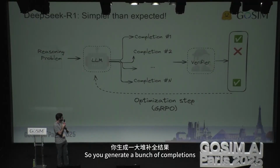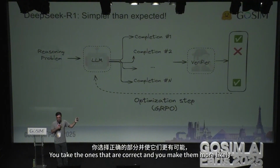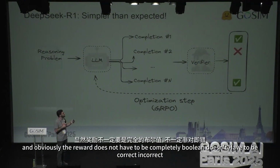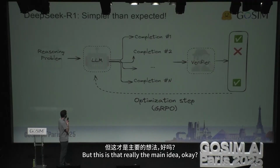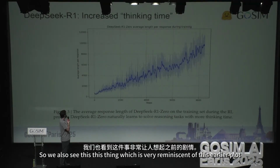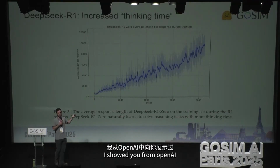So you generate a bunch of completions, you take the ones that are correct, and you make them more likely. And obviously, the reward does not have to be completely Boolean, correct or incorrect. You can have some sort of partial reward to help the model along, but this is really the main idea, okay?